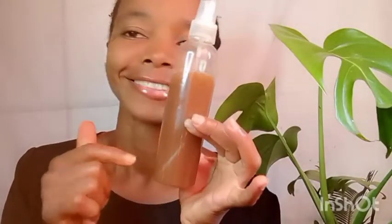Amla, fenugreek, aloe, powerful hair mist for hair growth, for volume, itchy scalp, and preventing premature graying. This hairspray is so good. It's going to work for your hair. And make sure that you use it consistently. You can use it in between washes. You can even use it on a day of a wash day as a leave-in hairspray.